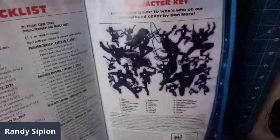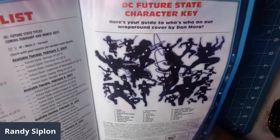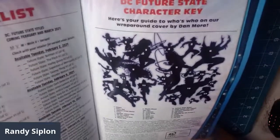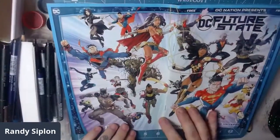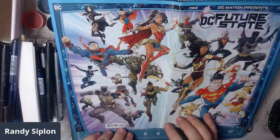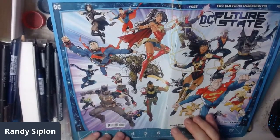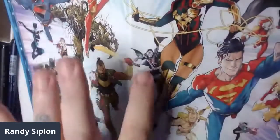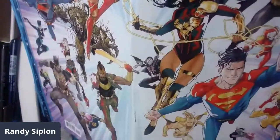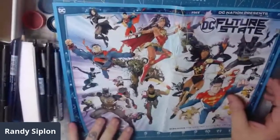So here we got the character key for the cover. If you want to, go through and see who everyone is on this thing, you can. Most of them are fairly obvious. A few of them I don't know who the hell they are. But everyone just cares about this right here. Right behind Wonder Woman's arse is the red X. So that's cool. So that's about it for that.